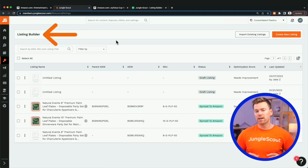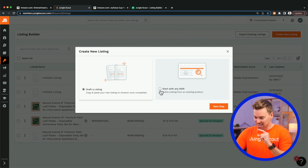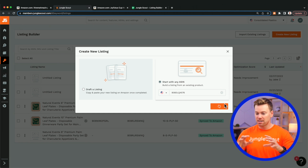So this is a tool that helps you write completely optimized listings, and you can do it with AI. So it's really cool and fun and easy, and it makes sense for this video because I can show you really quickly. I'm gonna start with an ASIN, and you can just come over here, copy the ASIN that you're optimizing, plug it in here. And what that's going to do is extract that listing and put the copy where it needs to go. So in the title, bullet points, and description.